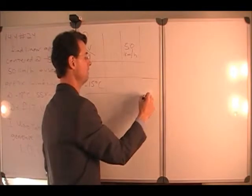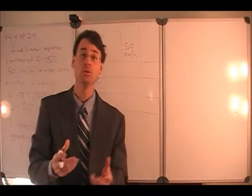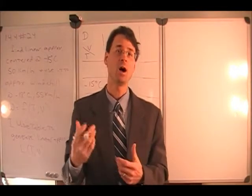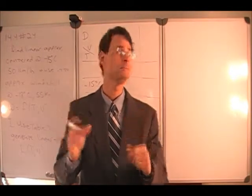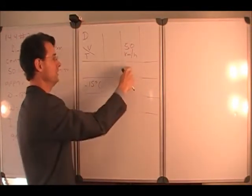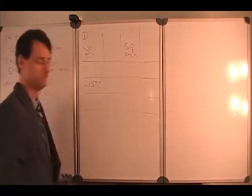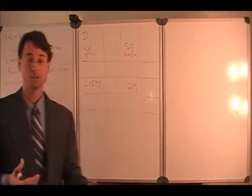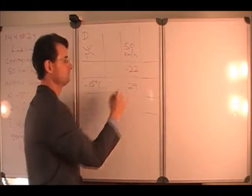The reason that we need this subset of the table is because, just like when you were using tables in Calculus 1 to estimate derivatives, you would often end up using the table entry on either side of the point of interest. We need the table entries on either side of the point of interest, both in terms of the wind speed as well as in terms of the temperature. So the one right in the middle, negative 29, is actually the one that we don't end up using directly, but we end up using the ones around it.